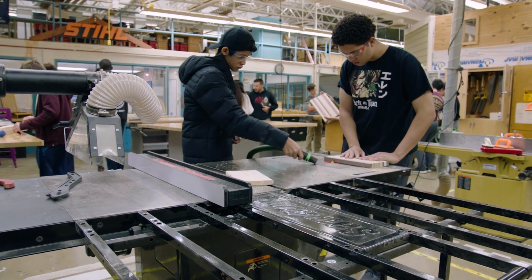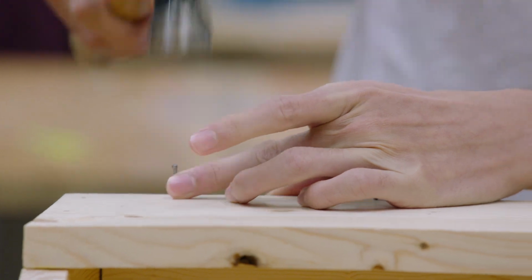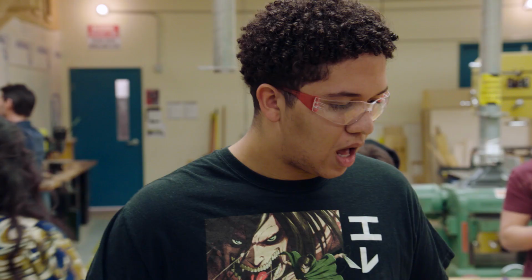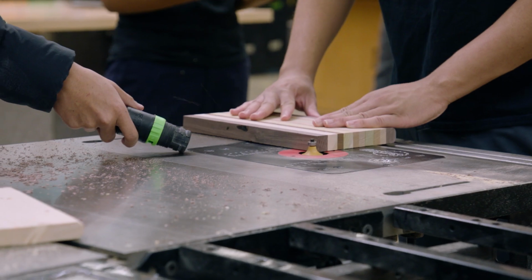So they have an opportunity to work through this whole process of then seeing a tangible product at the end where they don't necessarily see that physically in other classes. I just did this class for fun. I'm trying to do something else in the future, but just to get through the school year, I thought this class was pretty cool, so I just went with it.